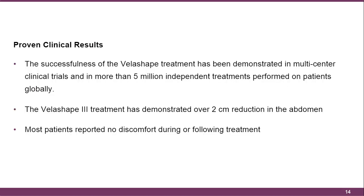I just wanted to point out that all these things we're talking about today are backed up by science, and there are clinically proven results in multi-center clinical studies, and there are a lot of them that have been published to really prove that you get at least 2 centimeters reduction in an abdomen. And the patients, I can say, are always very comfortable and tolerate it very well. I personally love the treatment, particularly on the legs, because it feels like you're having a really good deep massage.